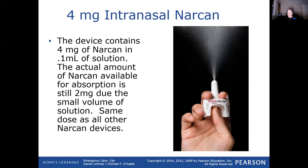Okay, so any questions on the Narcan? What you need to know is the signs and symptoms of an opioid overdose, which are decreased mental status up to and including unconsciousness, pinpoint pupils, and slow to absent breathing, right? And we said that if we're using this one, we give the whole thing up one nostril. We wait a couple of minutes. If they don't respond, we give another whole dose up the other nostril.